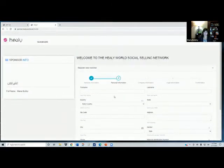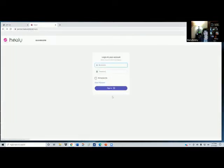So where are you right now, in the back office? I'm not in the back office. I'm just at partner.healyworld.net, which is directing somebody to my sign up page. So this is the login, and this is what does get confusing. So I totally get it. This is the exact same URL address. It's partner.healyworld.net. Login is to get into your back office.